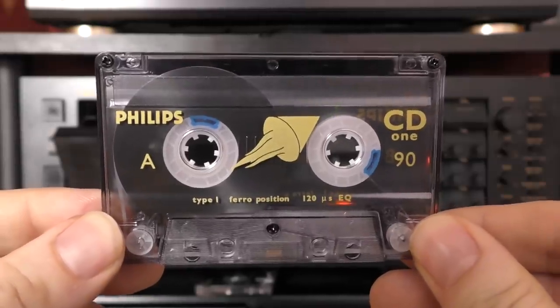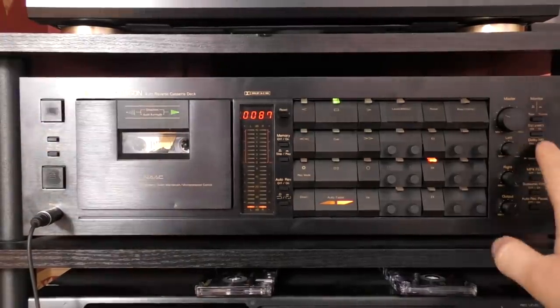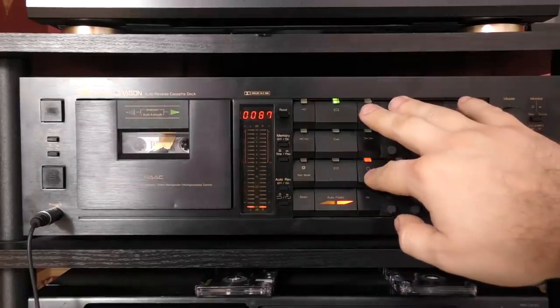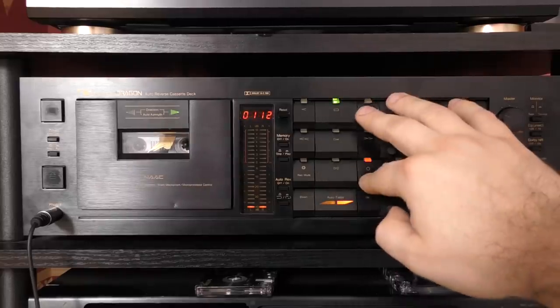So I wonder how the CD1 Ferro is going to sound. Now I'm guessing this is going to be similar to a Ferro Extra, but let's put my EQ back to 70. Let's select this. Test tone's coming. I'm just going to bias this up now when I've actually got some tape to bias it on.